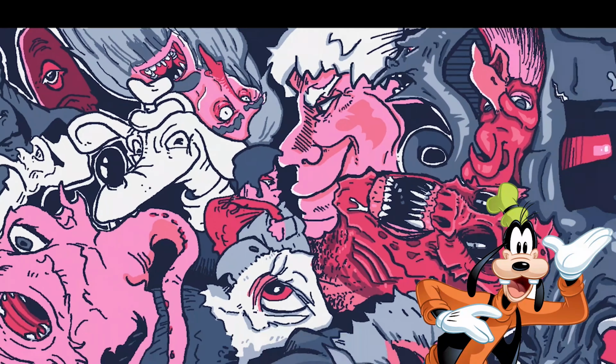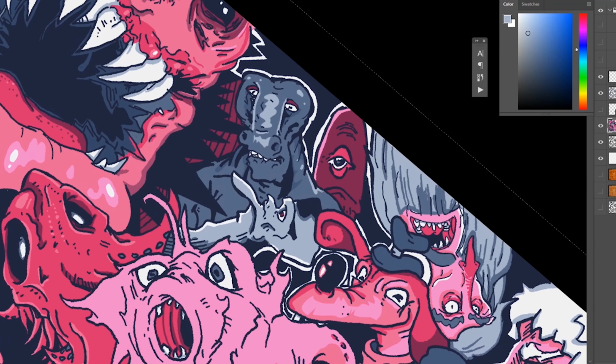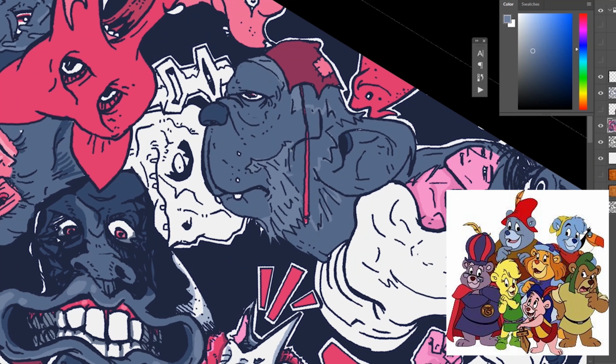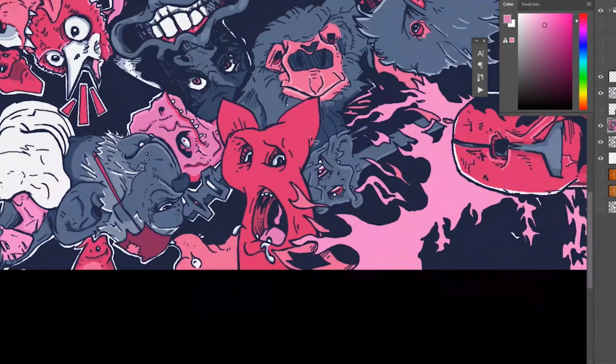This guy has a shocking resemblance to Disney's Goofy. I don't know if that was intentional or not, it just kind of came out that way. This grumpy looking bear guy definitely has a gummy bears vibe to him, from the old Gummi Bears cartoon.